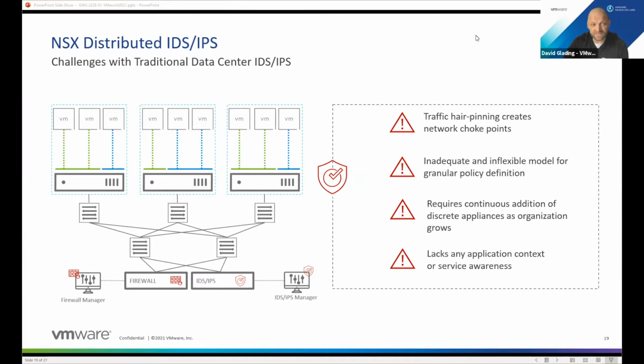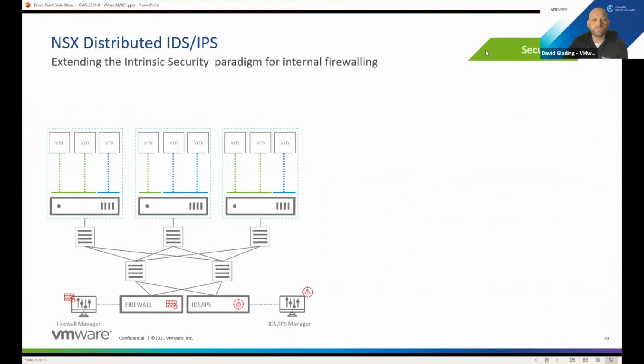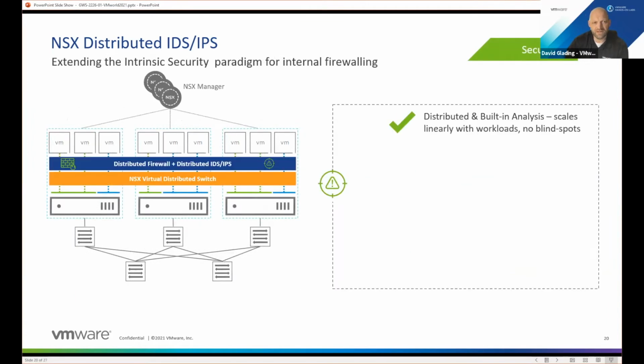So we can take some of that context from VMware, what's actually running on the virtual machine, the operating system, the application, and tailor the policies accordingly and bring in that real intrinsic security story. So yeah, next slide, please, Kevin. Yeah, if you can build that one out as well, please.